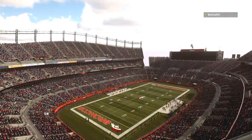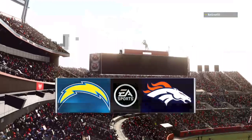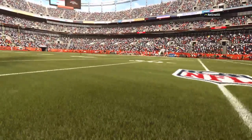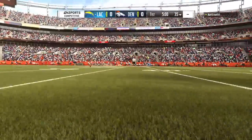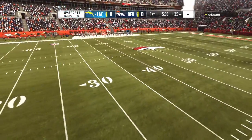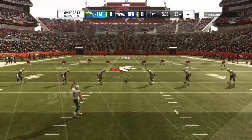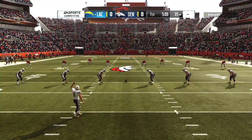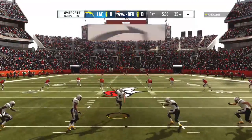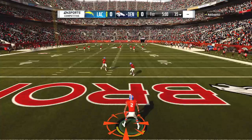Coach, we find ourselves in the Rockies, Denver, Colorado for this edition of the NFL on EA Sports. Just a short time ago, sounds loud enough to reverberate across the Rockies. They're ready for football in Denver as the Broncos get set to do battle with Phillip Rivers and the Los Angeles Chargers. Caleb Sturgis now to do the honors and get us started.